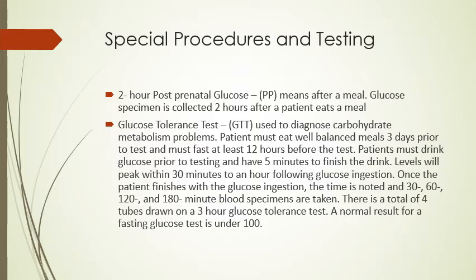Once the patient finishes with the glucose ingestion, the time is noted and the 30, 60, 120, and 180-minute blood specimens are taken. These 4 tubes are drawn on a 3-hour glucose tolerance test, and a normal result for a fasting glucose test is under 100.